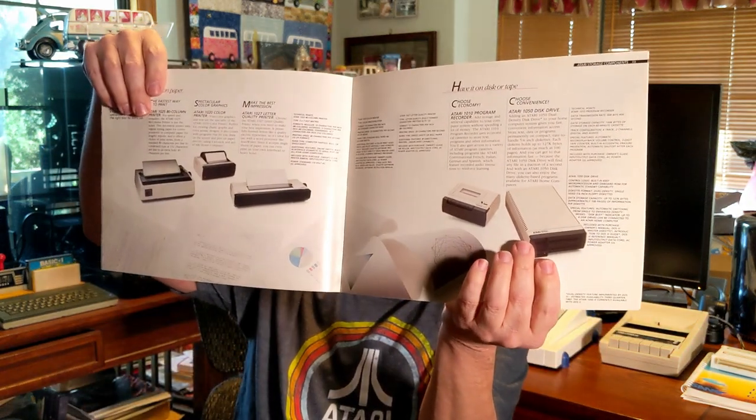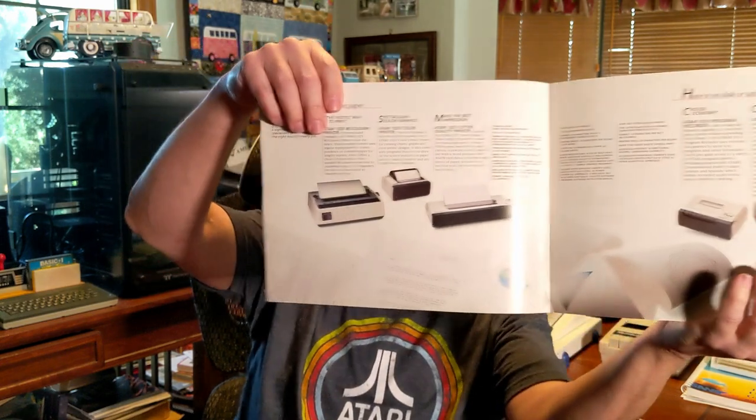Then choose a 1010 program recorder or a 1050 disk drive. So this page was all about the data and then printing of the data. So the printers looked cool. I believe I owned a 1025 back in the day, and it wasn't great, at least with the software that I purchased. It didn't jive with the software I purchased. But it got me through high school. So never had a 1020, never had a 1027.